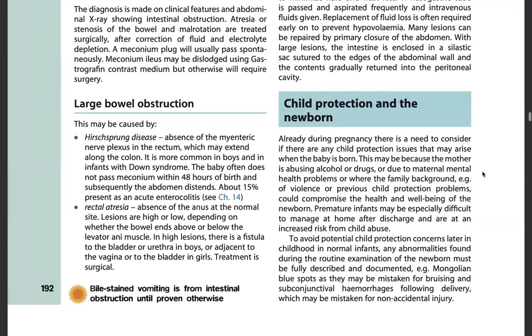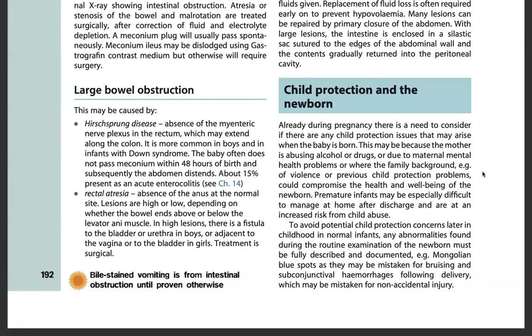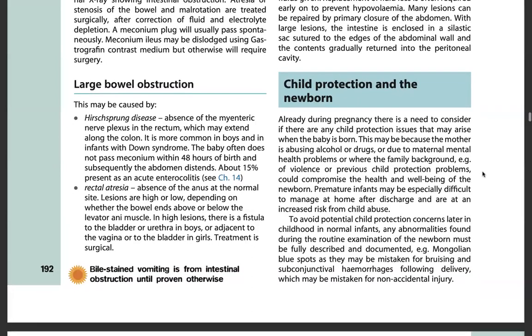Child protection in the newborn. Already during pregnancy, there is a need to consider if there are any child protection issues that may arise when the baby is born. This may be because the mother is abusing alcohol or drugs, or due to maternal mental health problems, or when the family background, for example, previous child protection problems, could compromise the health and well-being of the newborn.